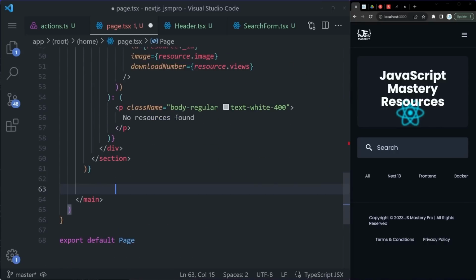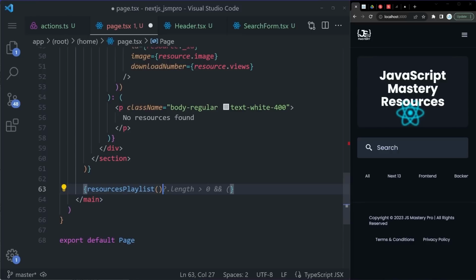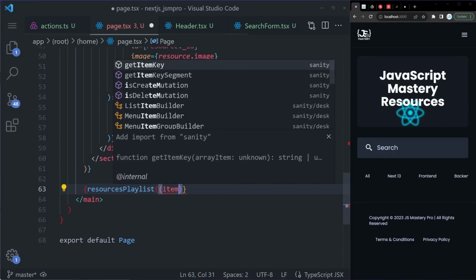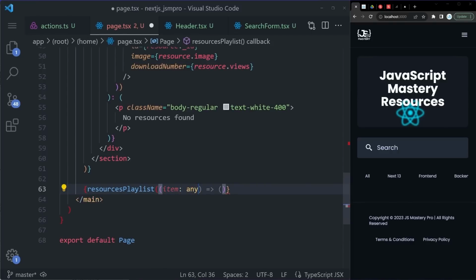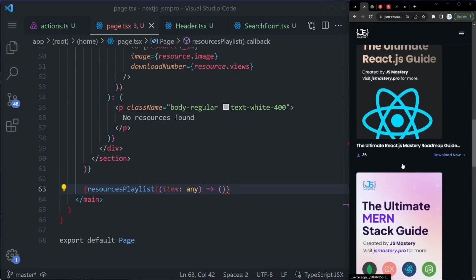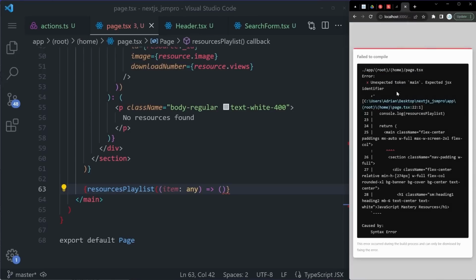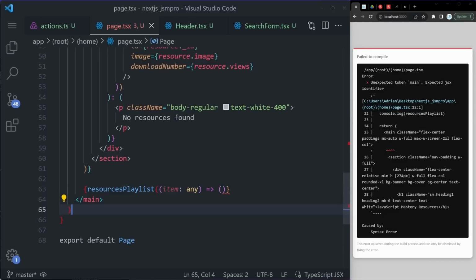So right here, we can map over our resources playlist. And here, we're going to get each individual item, which is a playlist of its own. We can have multiple playlists. As you can see on our deployed website, we have most popular, but then we also have latest. And if you want to, in your Sanity Studio, you can create more playlists. Of course, after we fix this error. But for now, one is fine for us. So let's properly close everything right here.